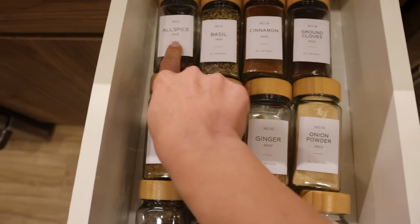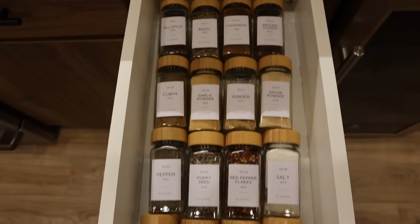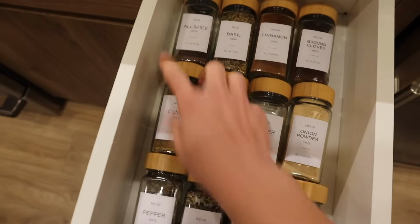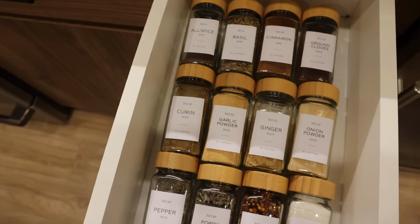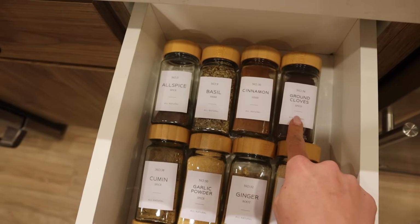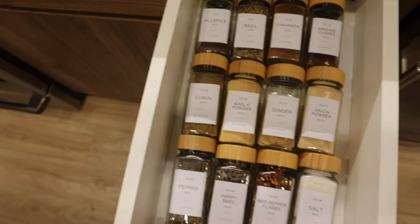So obviously I have 3 all the way to 121, and the numbers go by alphabetical order. So it starts with allspice. Some of them, if I was gonna do it myself, I probably wouldn't have put ground cloves. I would have put the G with the G. That bothers me a little bit.